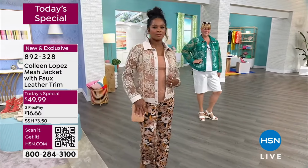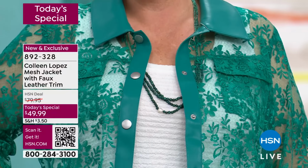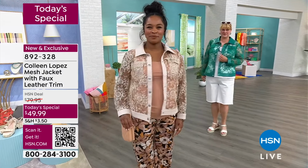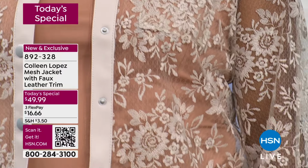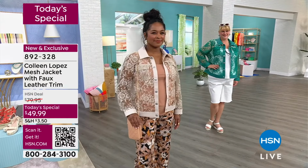You're seeing it on Danya. I believe she's wearing it in the sand, which has been the most popular. And now you're looking at Jamie wearing it in the beautiful jade feathers, and she is wearing it in the 1X. With that sand color that Danya has on, she has it in the medium. We have less than 700 left, and we only have it left in 2X and 3X in that one. But we have other colors to go through as well, and all of the details.